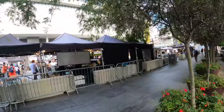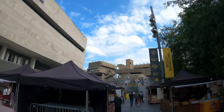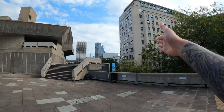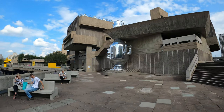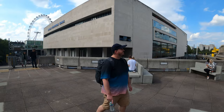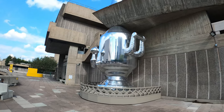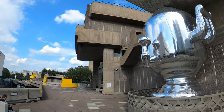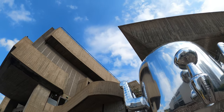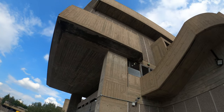God, it smells bloody good round here, mate. Oh yes, I can see it. So you've got all these modern buildings over here, then you come across to the fantastic structure here. An inflatable teapot. Cool. Those angles. Very angular, yeah. It's just like precision.